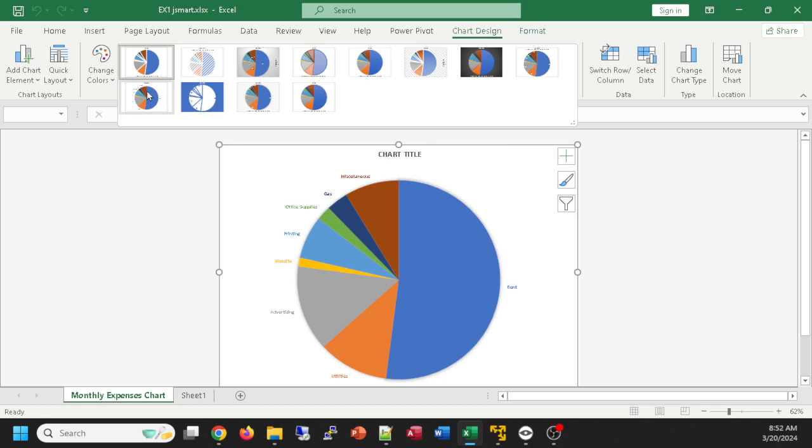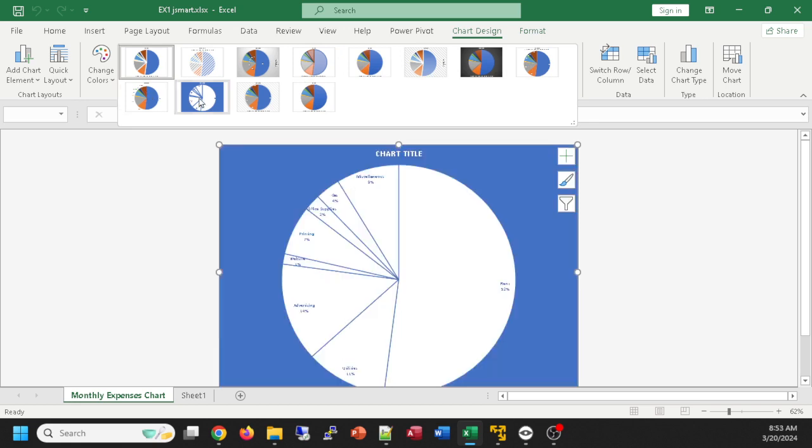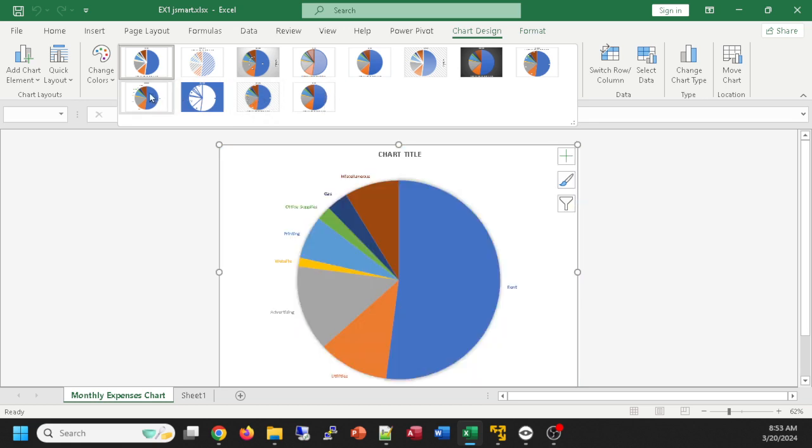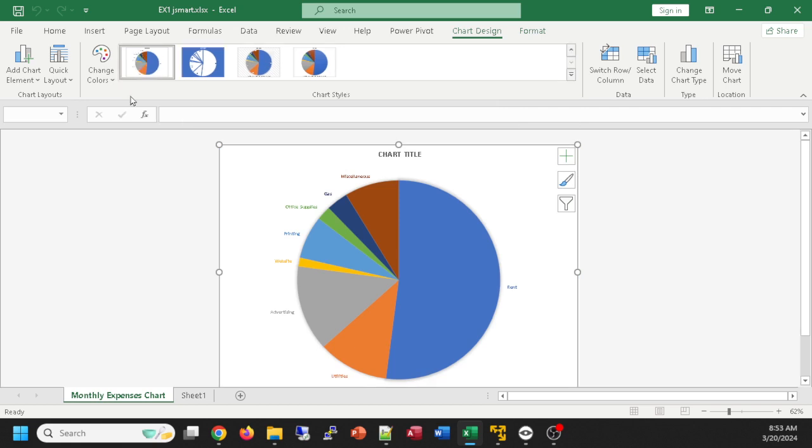That one's showing me the names of things. That's the best one so far. That one, ooh, it's not very good colors, but it does show me the names, the barely readable titles, numbers, and just a legend. I like this one the best so far. So I'm going to choose style 9.